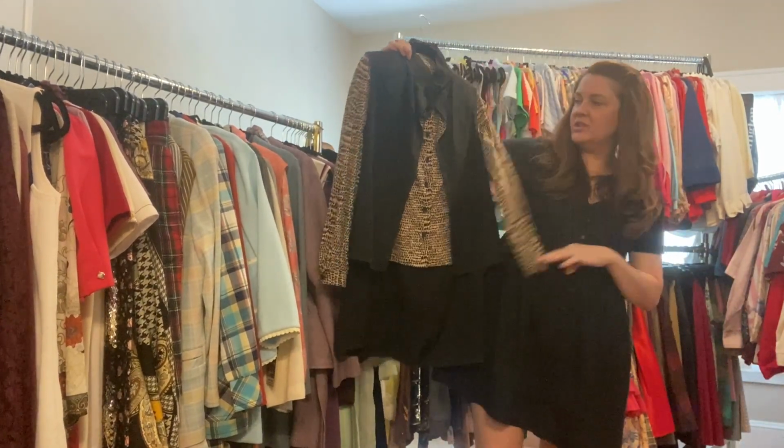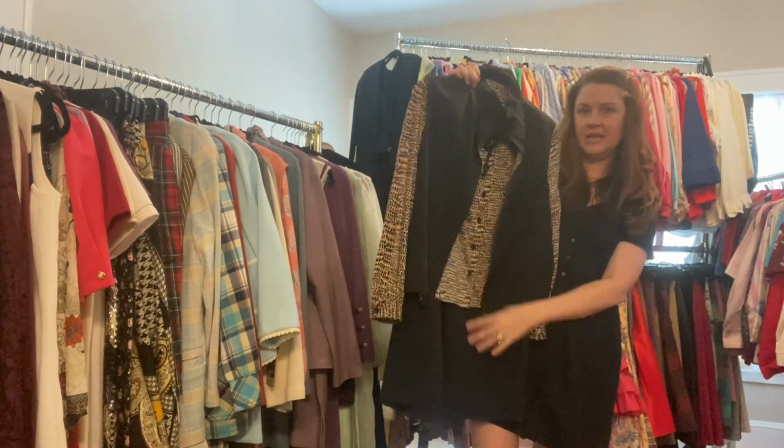This is very, very small, but it's so cute. And you can see like the interior is lined.